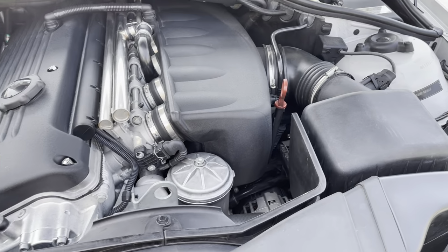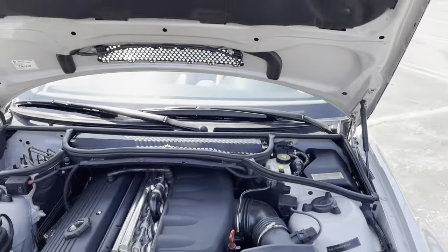I'll go ahead and put the top up, and you can see that in action.